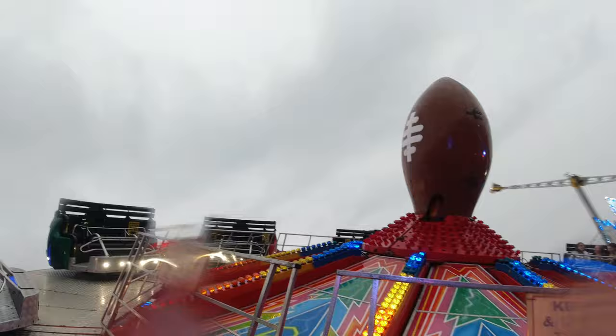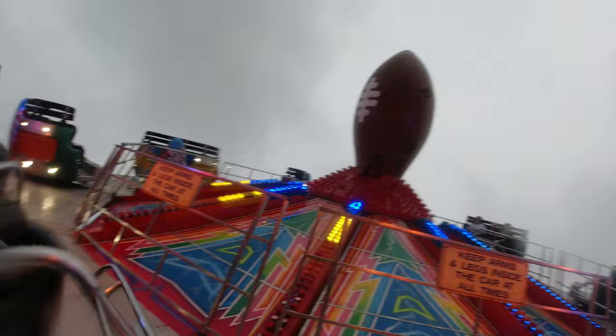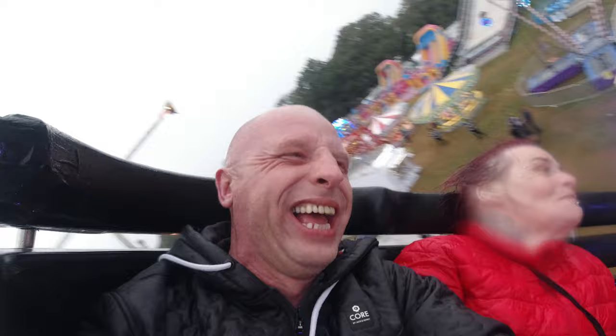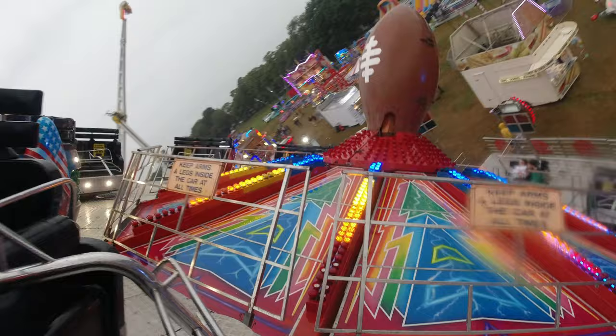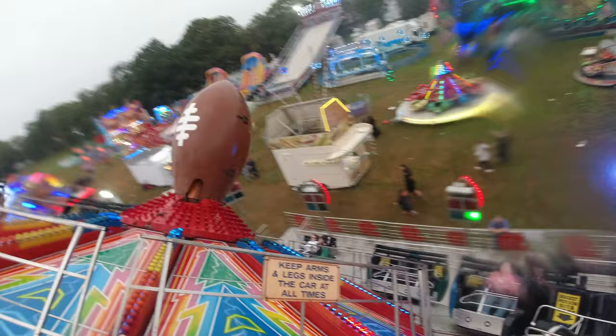Right, head back. Yeah, head back is a lot more comfortable. Woo! I love it, that's made my day, that has. We didn't need to, we've got a load of free tickets in our pocket, but. Woo! Bring it on!